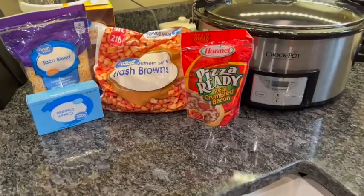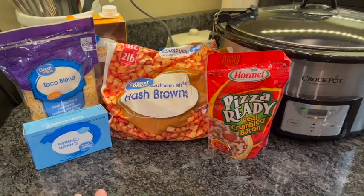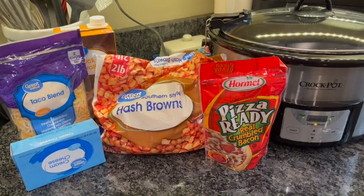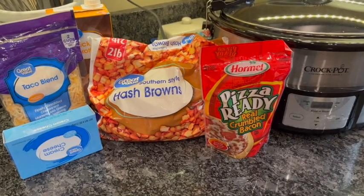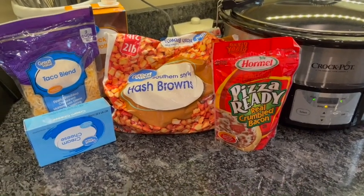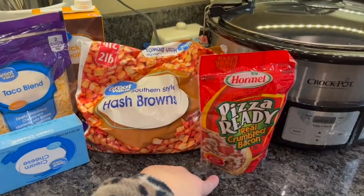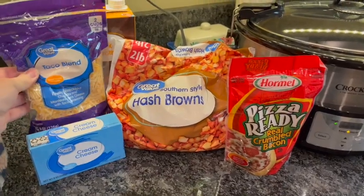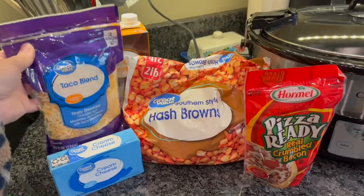For dinner tonight, we're just gonna make this super easy dump and go potato soup. My husband found this on TikTok and it just uses hash browns instead of regular potatoes. So we're gonna give it a try and I'll give you my honest opinions after it's cooked, if we like it or not. So all you're gonna need is hash browns, bacon bits, cream cheese, taco cheese. I got it with taco seasonings. I don't think it's gonna make too much of a difference.